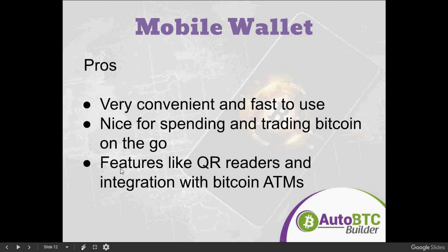So nice advantages of mobile wallets is that they're pretty convenient and fast to use to be able to spend and trade Bitcoin on the go, because obviously they're right on your phone. They may allow you to pay for things directly from your phone. So another thing that many of these mobile wallets have is features like a QR reader, which allows you to scan a code and make a payment instantly. And they also may integrate with Bitcoin ATMs, other neat features like that.